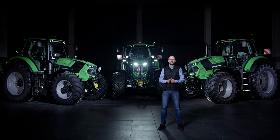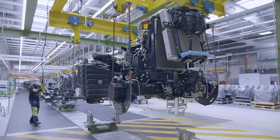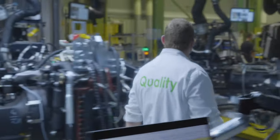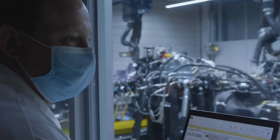The new 6 Series TTV models are also manufactured in DEUTZ-FAHR Land, the most modern tractor factory in Europe, just across the road. Thanks to the modern manufacturing facilities, it is guaranteed that every tractor meets the highest quality standards.